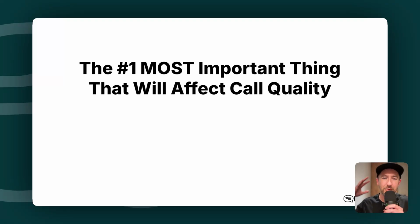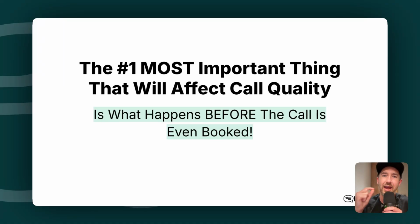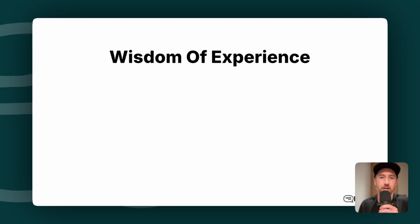Before I get into it, this is the number one, the first thing. It is the most important thing. Out of all the tips, if you only take one, it's this one. The most important thing affecting call quality is literally what happens before the call is even booked. It's not reminders. Those are great, don't get me wrong. But what happens before the call is booked? What is the context of the actual call?